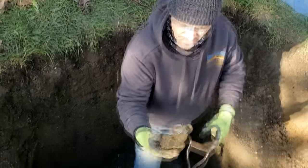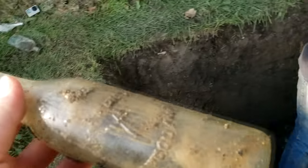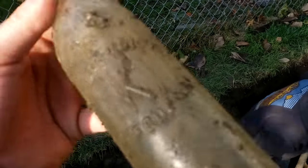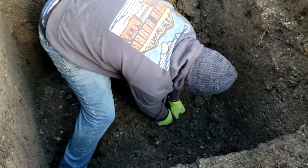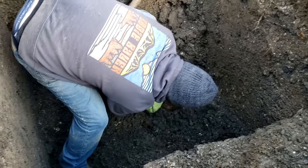Nope, it's a machine. Nah, but early machine. Still cool. Yeah, it is cool. It's a local bottle. The town we're digging in, Owego. I got another one here. Yeah. Yep. That's killer, though. Yeah, it is a sweet color.